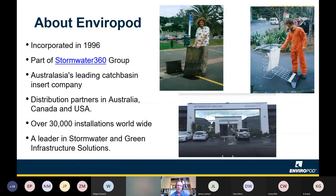To give you a little bit of background about EnviroPod, EnviroPod is now in its 25th year, started in 1996. You're seeing a couple of faces up here in the upper right corner. Gentleman on the left here is Mr. Mike Hanna. This is back a few years ago when he had a lot more hair growing on his head. And next to him, we have Greg Yeoman. These are the two inventors of the LittaTrap system.